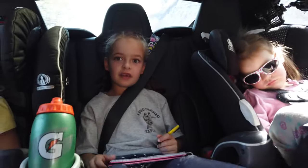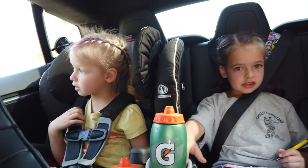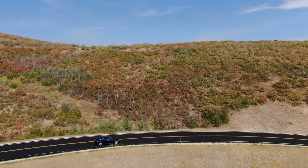There's pinkish purple leaves. Pinkish purple leaves? Do you love it? Yeah, it's pretty, huh? I've got burnt leaves up. Yeah? Yeah, the branches look like they're purple.